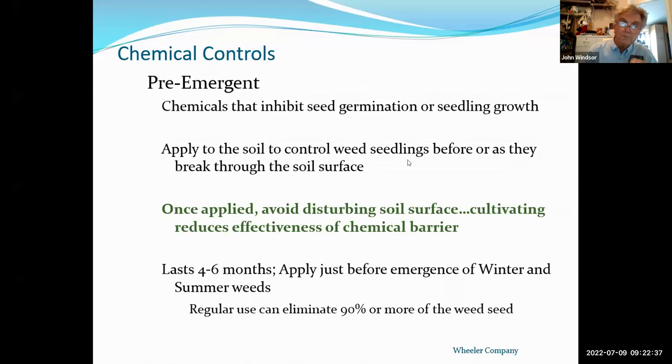After you do it though, don't disturb the surface of the soil. They last about 4 to 6 months. So that's why we apply them twice, before winter gets here and before summer gets here. As I mentioned, I think the two best months are probably October and February. And this will cut down on the number of weeds.